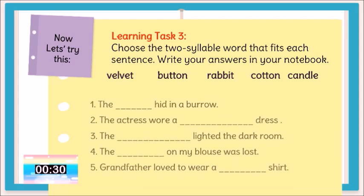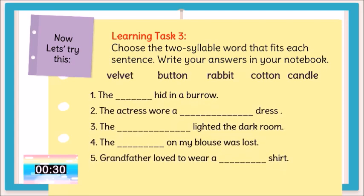Number 1. The blank hid in a burrow. Number 2. The actress wore a blank dress. Number 3. The blank lighted the dark room. Number 4. The blank of my blouse was lost. Number 5. Grandfather loved to wear a blank shirt.